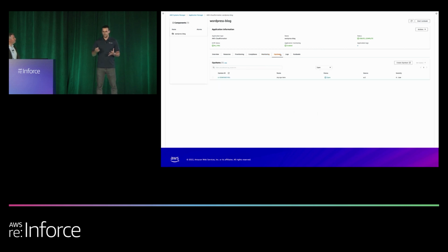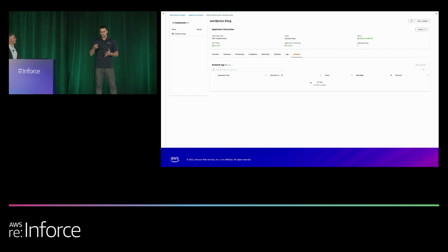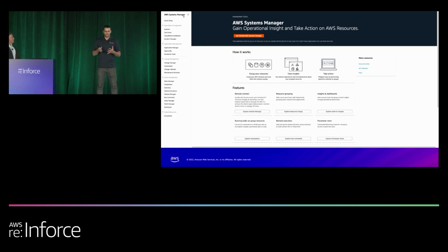And when it comes to ops items, you can also view that we have one open item here. You can also access the logs directly from here, so you don't need to go to CloudWatch logs and search for your application logs. All right, let's go now to Fleet Manager.